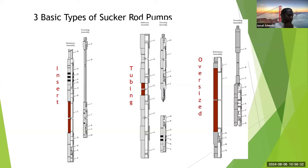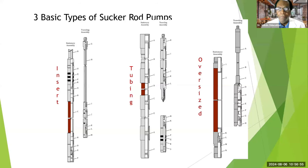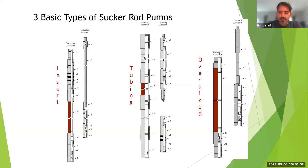My question is this: what maintenance practices are recommended for sucker rod pumps to maximize their lifespan, and how can the artificial lift technology, including sucker rod pumps, improve oil recovery rates in mature wells? Thank you. Thank you, Ismail. Very good question.